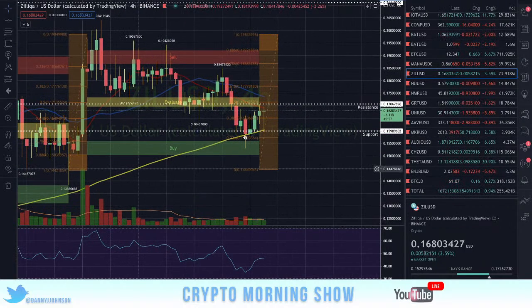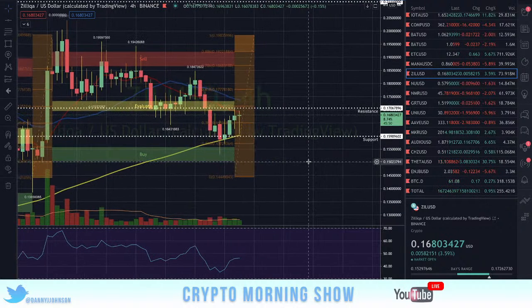That's why we use this thing. Sitting right down on that 100-day moving average and just riding that bad boy all the way up. Now hoping it can push us through the resistance there at the 0.1706. Resistance, and got support back here off the 0.15989 for ZIL USD.